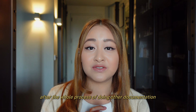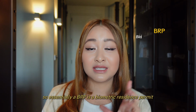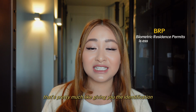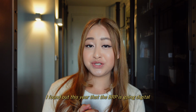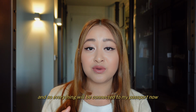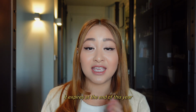After doing all the documentation in Australia, you finally fly to the UK to pick up your BRP. BRP is a biometric residence permit. That's pretty much your identification and proof that you can live and work here. I found out this year that the BRP is going digital, so I had to apply online, and now everything will be connected to my passport instead of using the card, because my card said it expires at the end of this year.